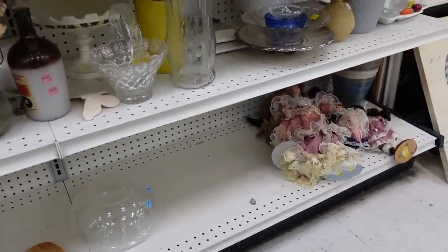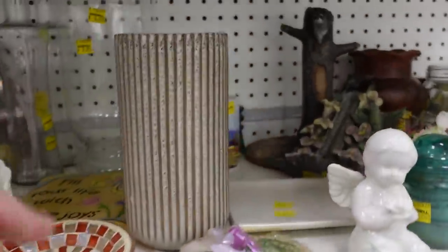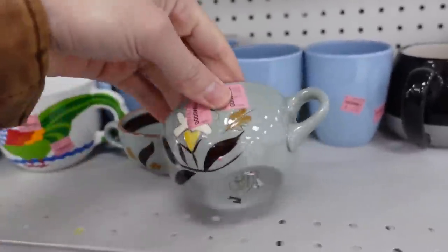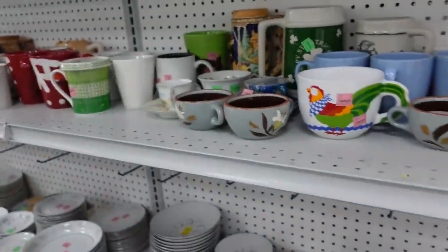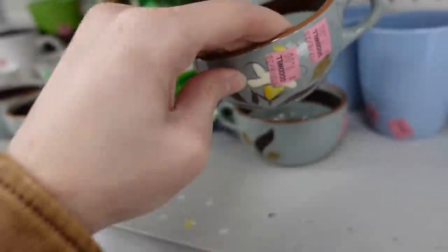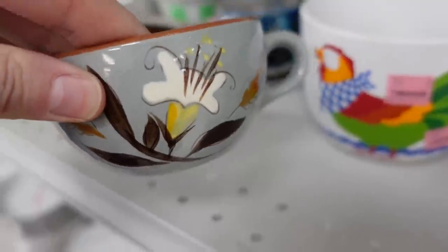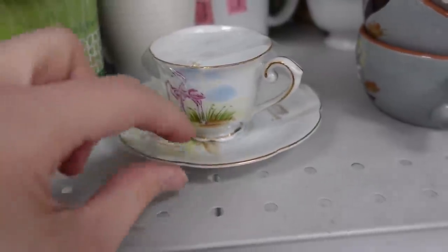Well, I'm from Michigan and I'm used to seeing the pheasants, so I gotta get a pheasant thing. Come down here, we're going to a pheasant. Oh, here's more of that Stangl. They've got it in the cups and saucers. I wonder if they have the saucers around here. They're $1 each. It's really pretty. I'm tempted. There's four of them. Think about those.